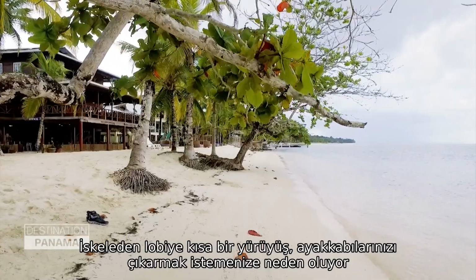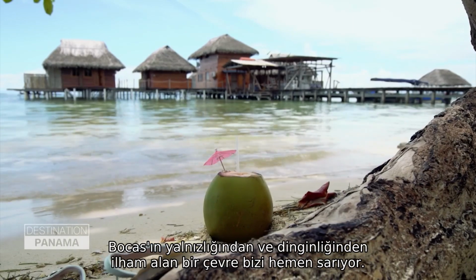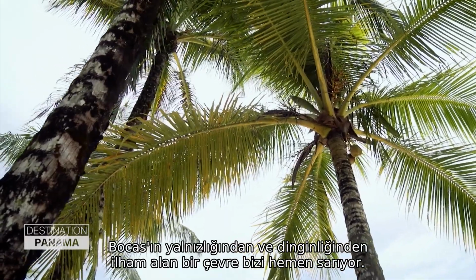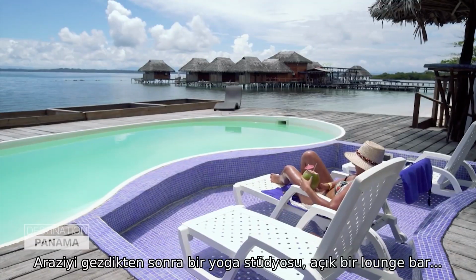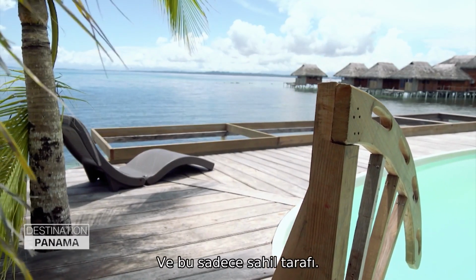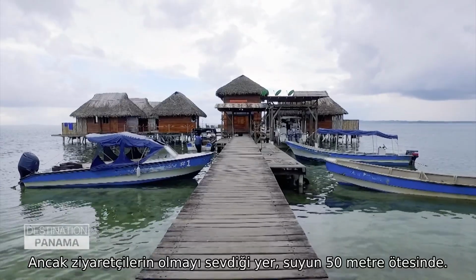The short walk from the pier to the lobby makes you want to take your shoes off. And just like that, the surroundings immediately envelop us with a tone inspired by Bocas' solitude and serenity. After wandering the grounds, we find a yoga studio, an outdoor lounge bar, and a quaint pool, and that's just beachside. But it's 50 metres out on the water where visitors love to be.